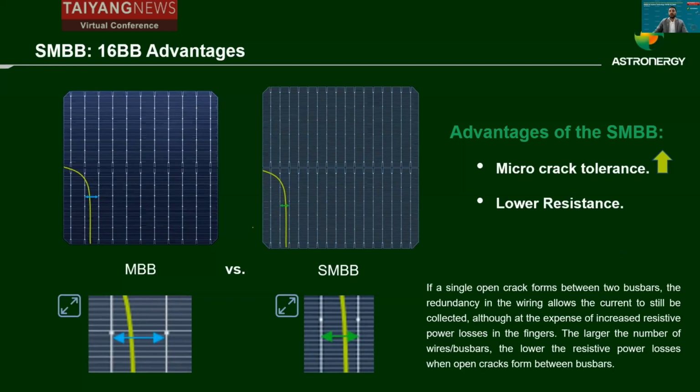The micro cracks tolerance increased. Thanks to 16 busbars, the module can withstand much more mechanical load. Moreover, the resistance inside the cell is lower than with 11 busbars, meaning that the efficiency of the cell will be slightly higher. So if a single opening crack forms between two busbars, the redundancy in the wiring allows the current to still be collected.